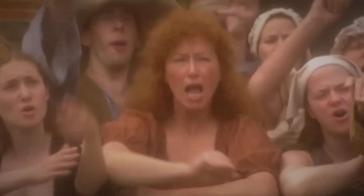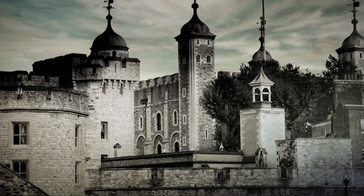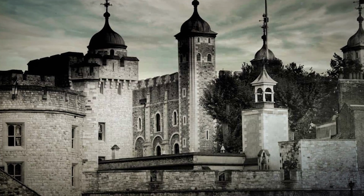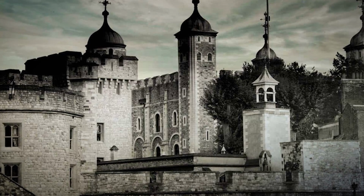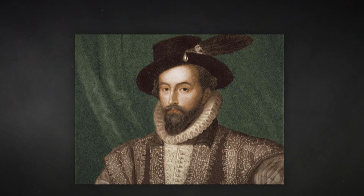During the Tudor period, the Tower of London became the most important state prison in England, and anyone deemed a threat or traitor to the crown was sent to the tower. Among the famous people sent to the tower were the future Elizabeth I, Lady Jane Grey, and Sir Walter Raleigh.